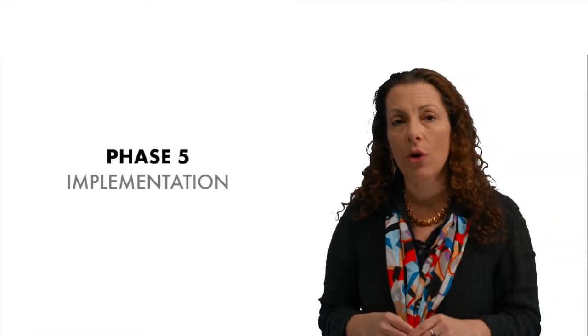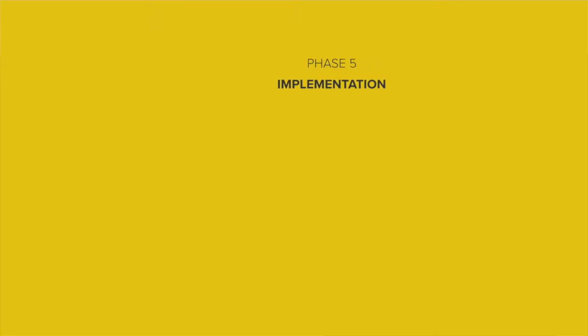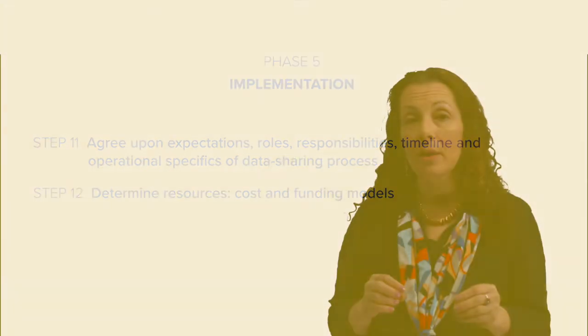Okay, in phase 5, all the parties should by now have a clear understanding of how the arrangement will work, the key risks and strategies for addressing them, and the processes that will ensure that the data collaborative runs as expected. At the implementation stage, the data collaborative is launched, but only after expectations, roles, timeline, and cost questions are answered. As with any product launch, the creation of a data collaborative requires thinking carefully about what will happen and when, by whom, and in what order.